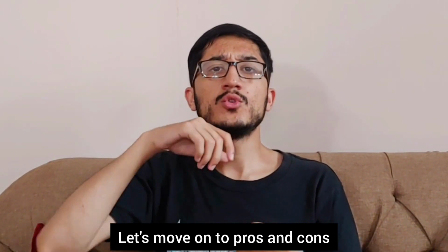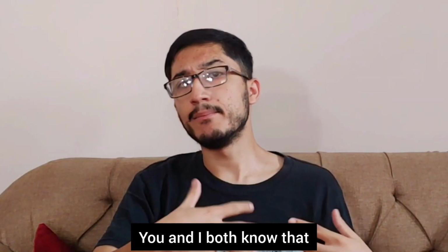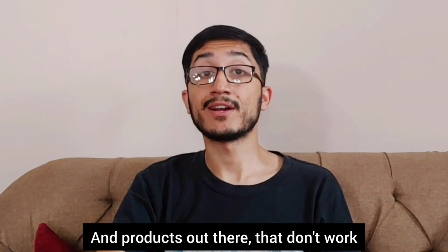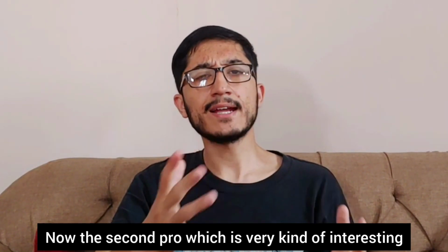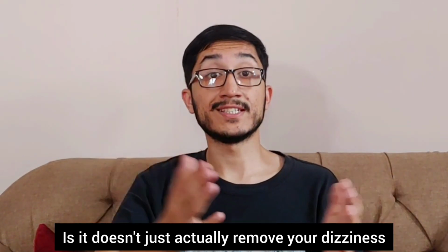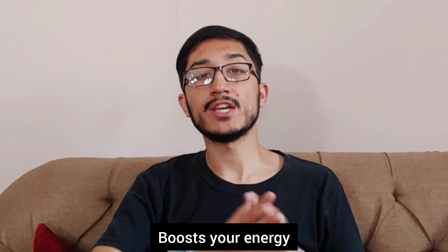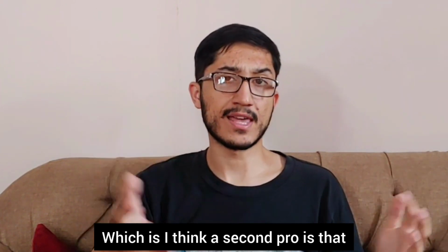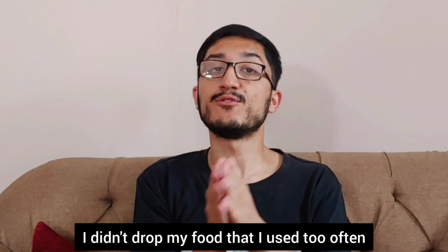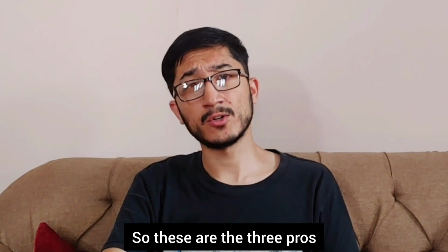Now let's move on to pros and cons. The first pro is that Claritox actually works. You and I both know that there are a lot of supplements and products out there that don't work, but Claritox actually works. Now the second pro, which is kind of interesting, is that it doesn't just remove your dizziness, but it also improves your body's energy level and boosts your energy. Now the third pro is that I didn't have to drop the food that I use too often, and that is very rare to find. So these are the three pros.